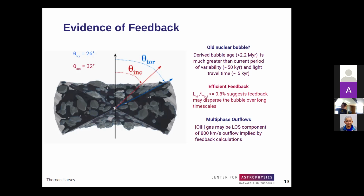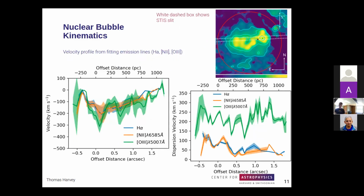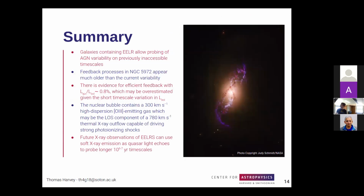And to briefly talk about the outflows, the maximum velocity we saw here was around 300 kilometers per second for the O3 component. And given a reasonable line of sight projection effect, this could be a part of the outflow. So here are my summaries.